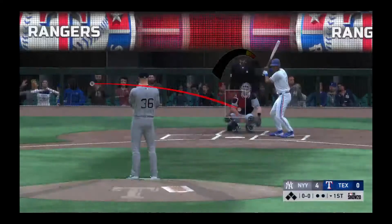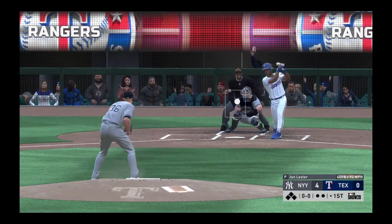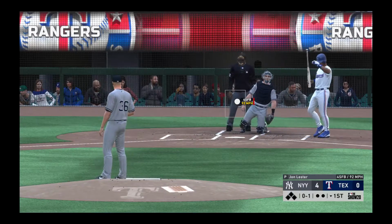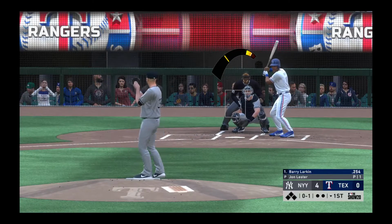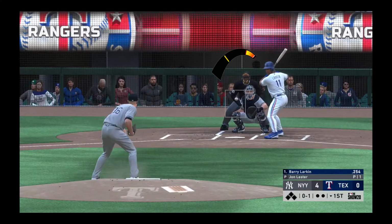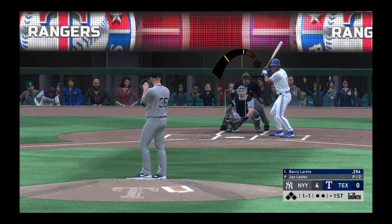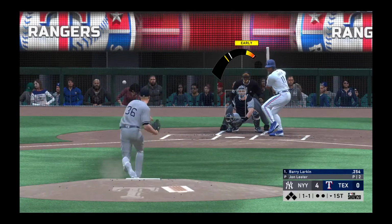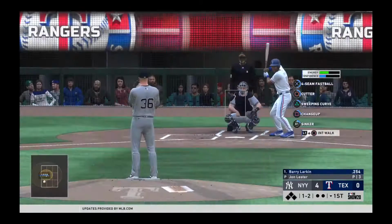Striding in, Barry Larkin. He'll lead things off here in the bottom half of the first. Fouled away. That just misses off the inside for ball one. And as the Yankees get started here tonight, guys, they come in riding a 5-game winning streak, and they've really got things clicking. Hey, thanks, Matty.